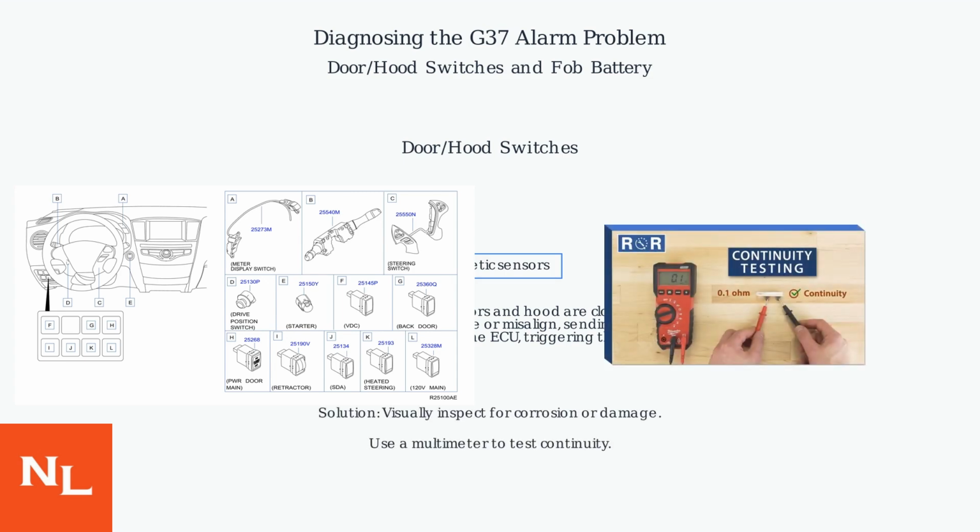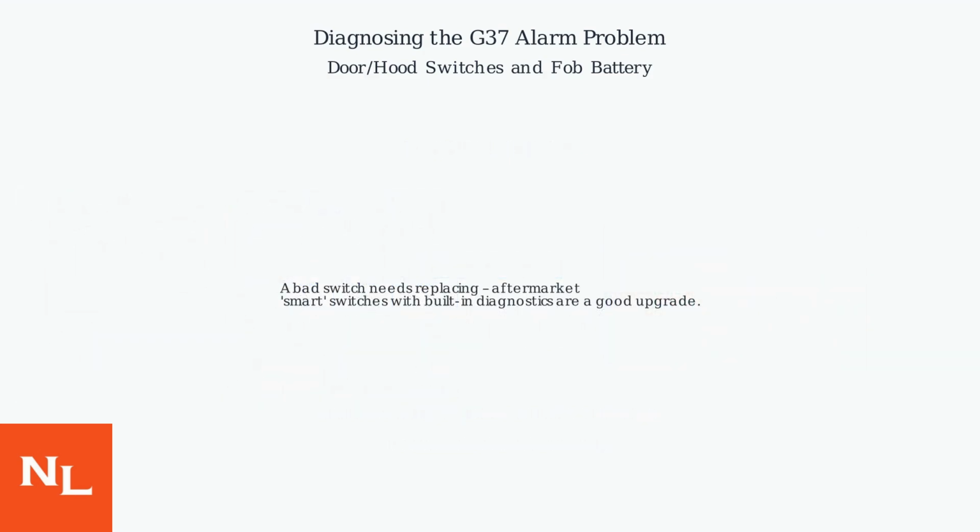Solution: visually inspect them for corrosion or damage. You can use a multimeter to test their continuity. A bad switch needs replacing. Aftermarket smart switches with built-in diagnostics are a good upgrade.